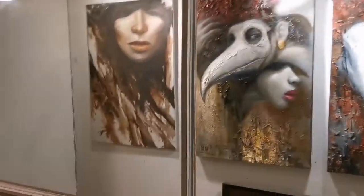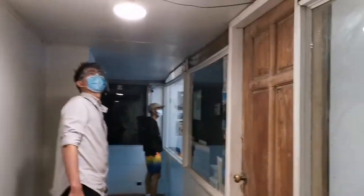Flowers and beautiful plants, and what seem to be hanging.